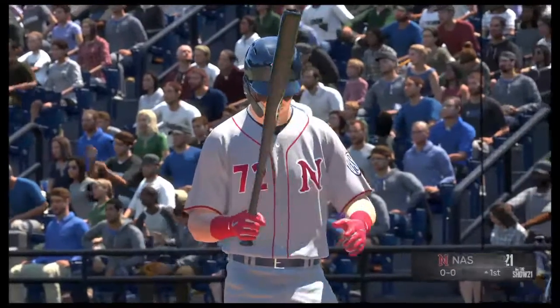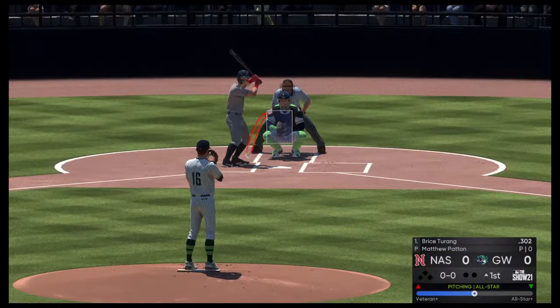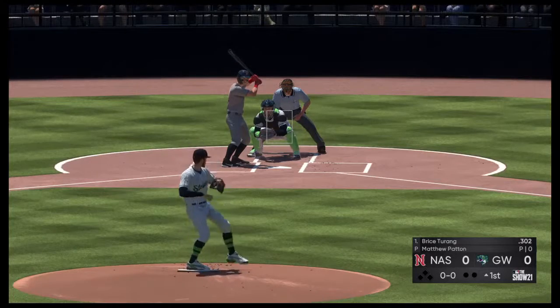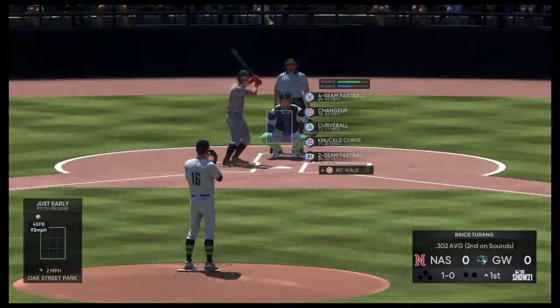And now here is Bryce Turang. He will lead this one off today. The shortstop. Ready to deliver. Here comes the first pitch. And there's a fastball well off the plate inside.